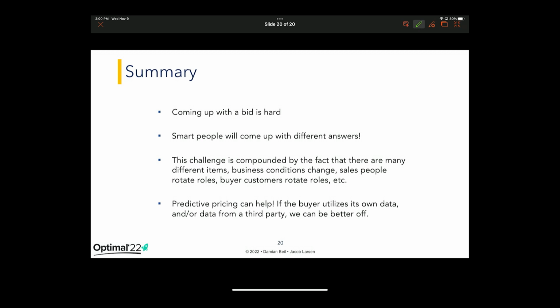So these are the lessons that Jacob and I wanted to leave with you all today. Coming up with a bid is hard, and you are all smart people, and yet you came up with different bids, and that's totally expected. That challenge is compounded by a lot of things that happen in reality. We gave you just one example of a use case for predictive pricing, but there are many, many more. Don't walk away thinking this is exactly how you would use predictive pricing. We just hope to stimulate some of your thinking around the strategic aspects of coming up with a bid, and the strategic implications of using predictive pricing. This is the game theory element of these concepts. So hope you got something out of it.